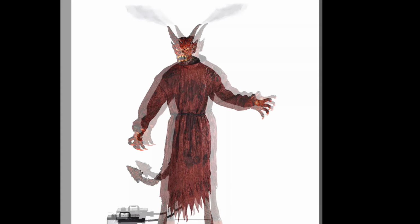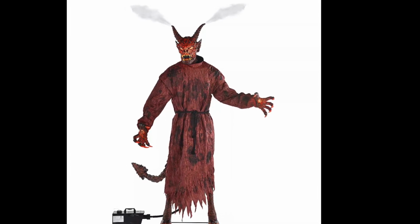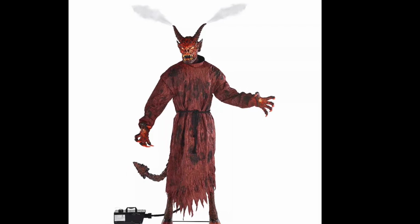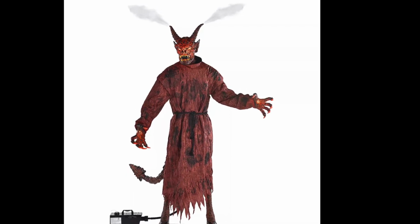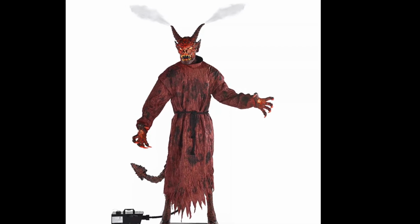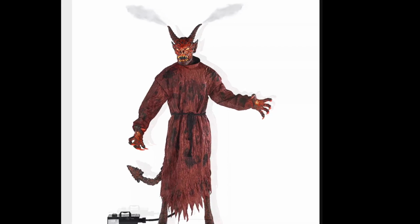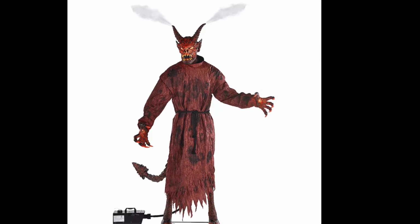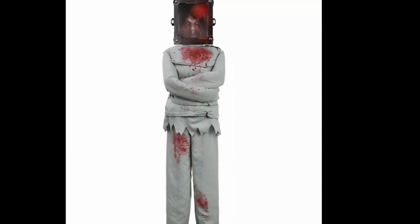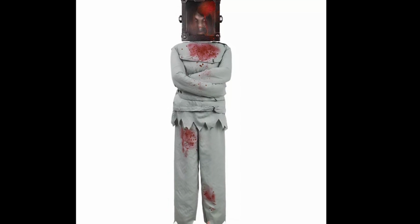Another neat addition is the fact that it is a fogging animatronic, though with a little bit of a twist. The fog appears to shoot out of the horns. We have never seen that before, and I just think that is really neat, and I'm really excited to see this in person. Next up on our list is the Torture Box Woman, made by Techie Toys.